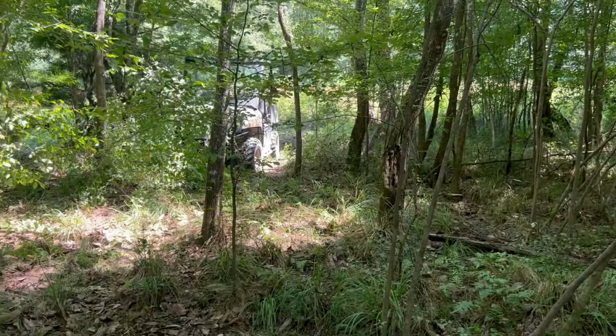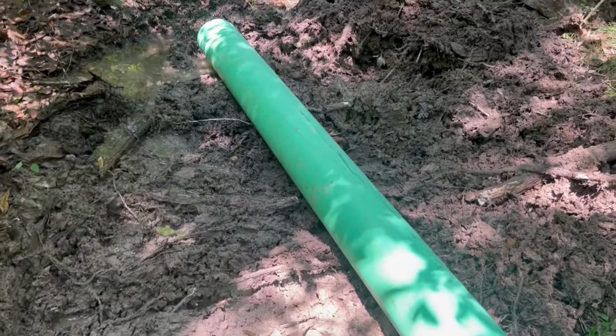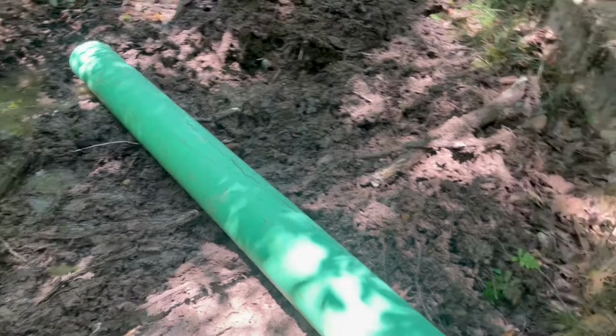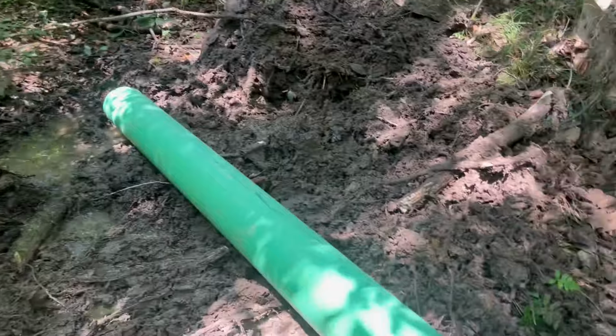Well, the pipe got here, thanks to the ranger, I dragged it over here. And I got to put it in the hole, and it looks like this is going to be, once again, very soft, but we'll see. There's not much span between here and there, so maybe we can wing it some kind of way.